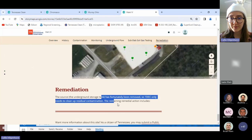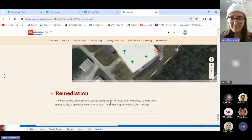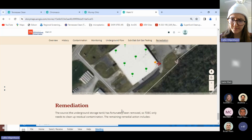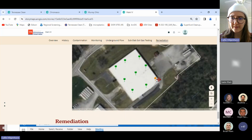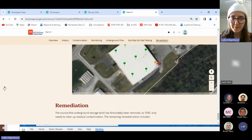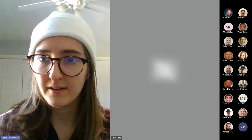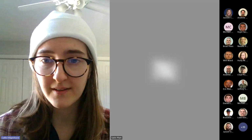I haven't finished this one, of course, because we haven't started the remediation. Once we get working on it, interpreting these results and figuring out what else to do, there's already been a removal of the storage tank and some soil around there. My coworker and I are still strategizing how to best address the site. Once we do, we will have another section for the site, and for all of the sites, to explain how we're going to remediate. So with that, those are my examples.